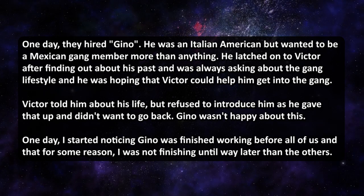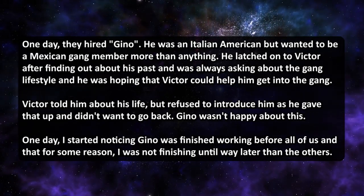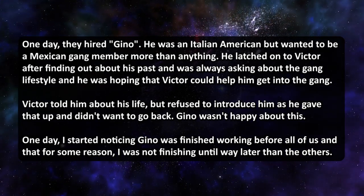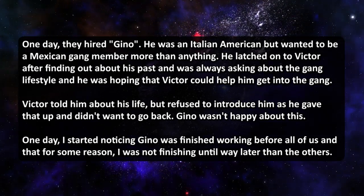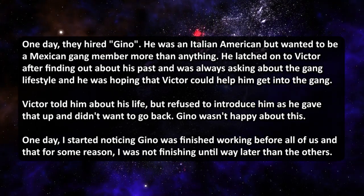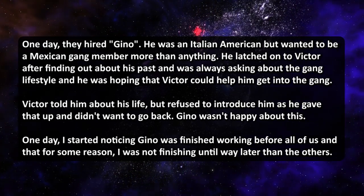One day, they hired Gino. He was an Italian-American but wanted to be a Mexican gang member more than anything. He latched onto Victor after finding out about his past and was always asking about the gang lifestyle, and he was hoping that Victor could help him get into the gang. Victor told him about his life, but refused to introduce him as he gave that up and didn't want to go back. Gino wasn't happy about this.